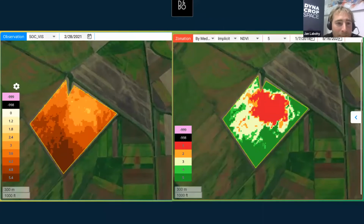But let's see the examples. So this is the example of soil organic carbon monitoring from a satellite. When the soil is bare, you are able to estimate the soil organic carbon content. And if you look at this over multiple years, you're able to see if there is some trend or not. Here on the left, you can see the soil organic carbon index in the field, and on the right, you have the production zones in the field.